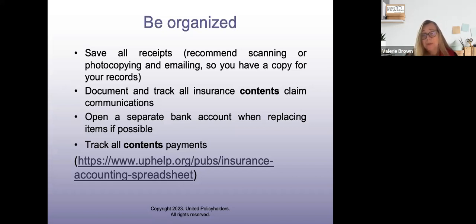You may need to set up a separate bank account when you're replacing items. So put the ACV money in that account, and as you replace items, you're able to track it, because when you mingle it with your general money, it's easy to get very confused. And we also have a form a CPA created for us to track your contents payments. So please take advantage of that download.